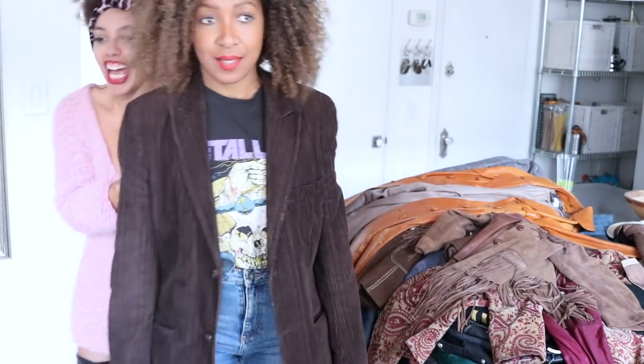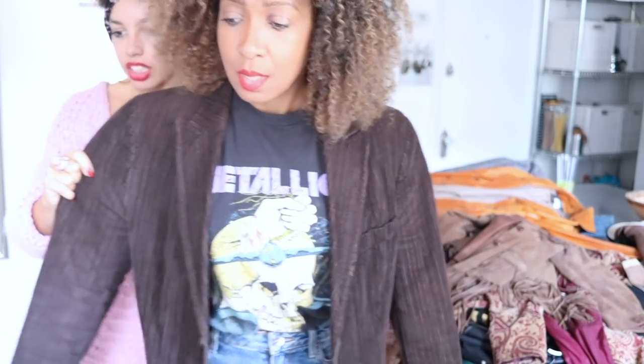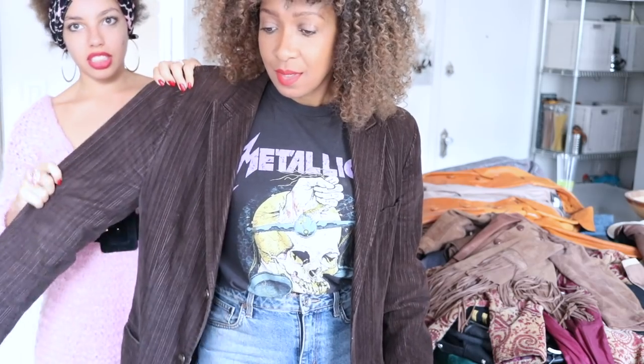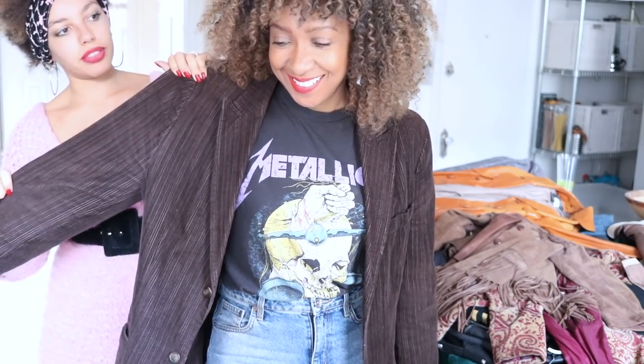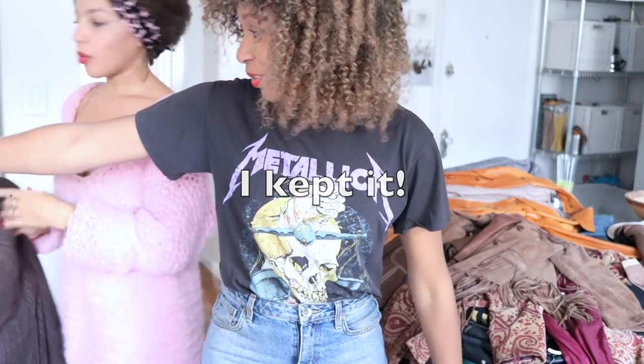Okay, so you think this is too much. Like, yeah, if it was nipped, maybe. No, I don't like nipped. Look at this. I like them to look boxy and men's-y. No, but you could fit two of you in here. We love boxy and men's-y, but we don't want you to look like a box.